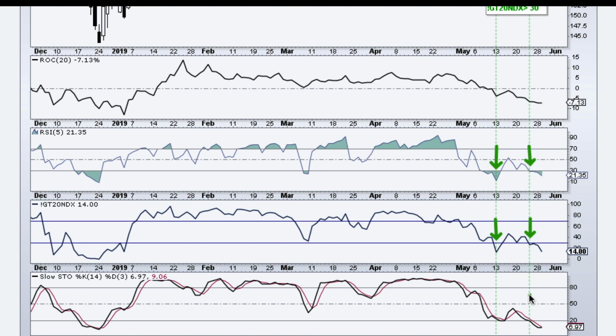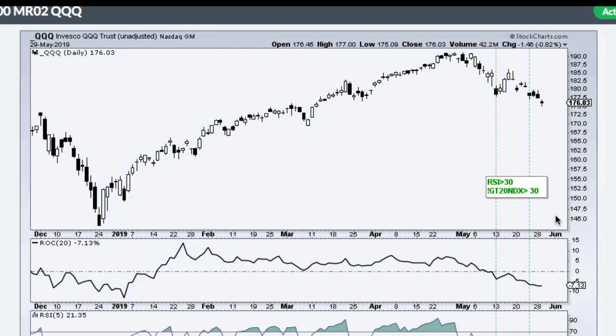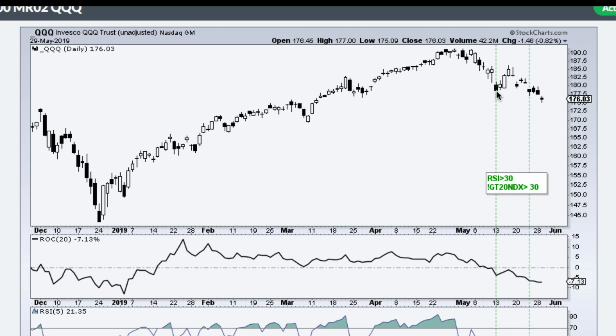and the percentage of stocks above the 20-day EMA has been below 30%, and the stochastic oscillator moved below 20. So all three of those are oversold, and QQQ is down around 7% over the last 20 days. So we're clearly oversold, and there you can see the green dash lines mark the previous oversold conditions, and we're getting a little more oversold since that first one, but this does suggest we'll get at least a short-term bounce.